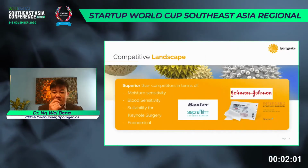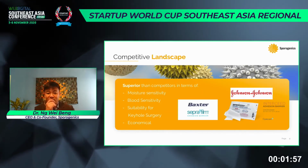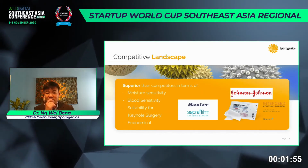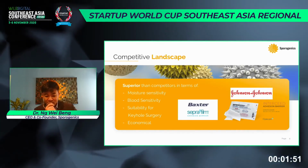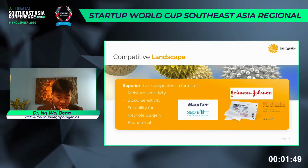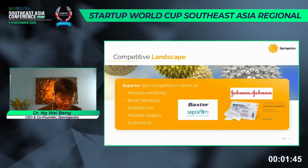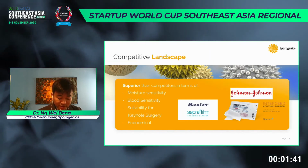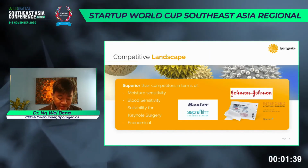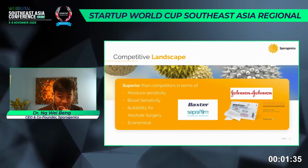We compared our products against competitive market leaders, and we are proud to say that we are superior in terms of hemostatic sensitivity, and our product is able to prevent bleeding and subsequently followed by post-surgical adhesion prevention. And more importantly, it is economical, much cheaper than the competitors, because we're using something that is very cheap as a raw material.